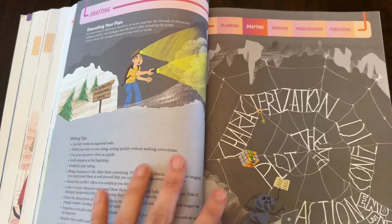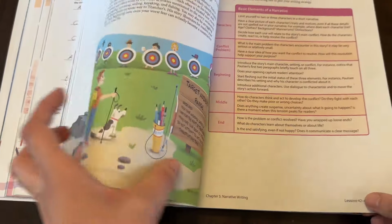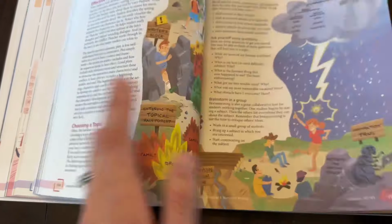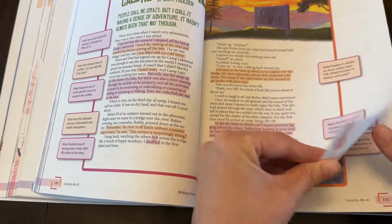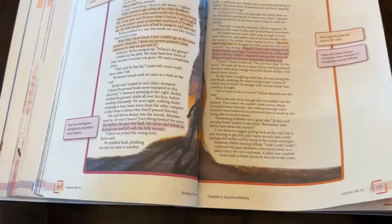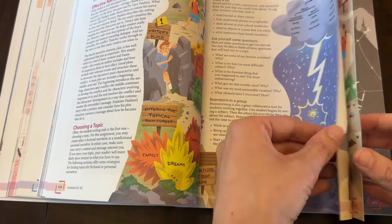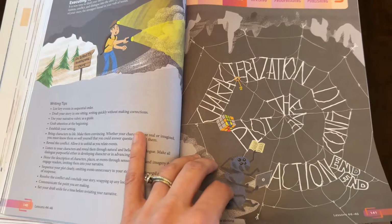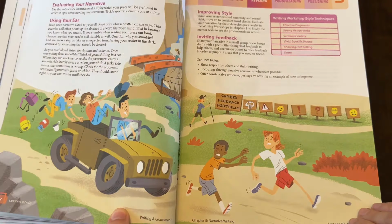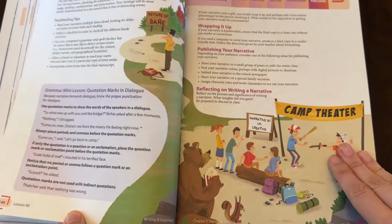So those were a couple lessons, in case you're wondering how many lessons that was. Lessons 40 and 41 is you reviewing this, and again, you can go as fast or slow as you need to. Lessons 42 and 43 is planning. Drafting is lessons 44 to 46. And then revising is 47 to 48.